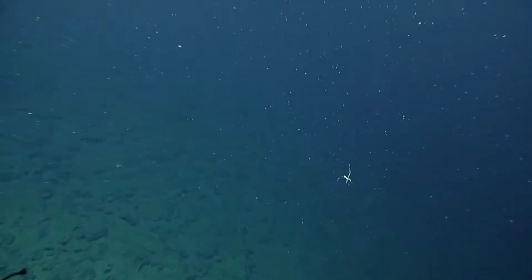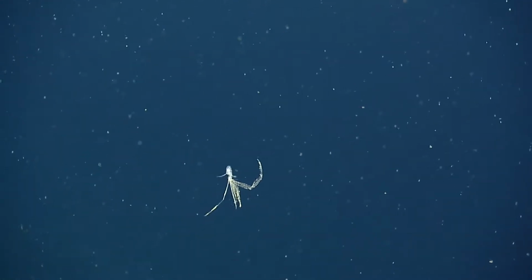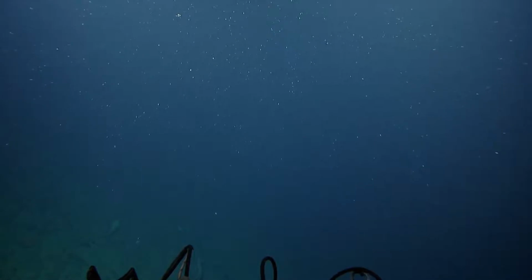Whatever this thing is. That's someone's dinner. Hey, what is that? Oh, it's moving. Look at that. Is that one of those predator things? Jamie, do you remember the conversation? Are you thinking of an arrowworm? Yeah, those tend to be inside old salp houses. Oh, okay. That was interesting though.